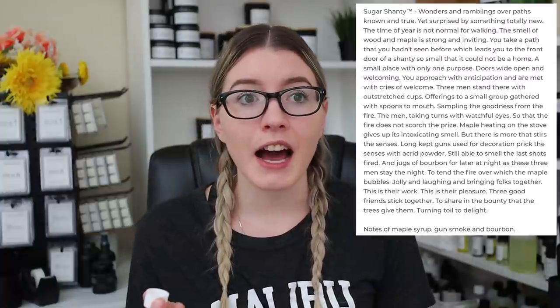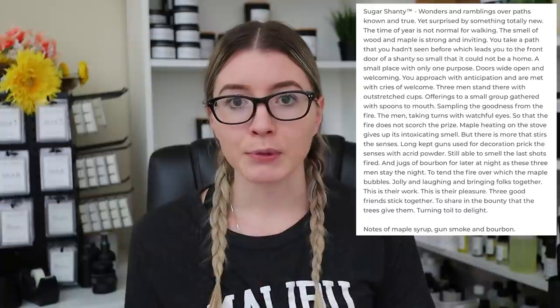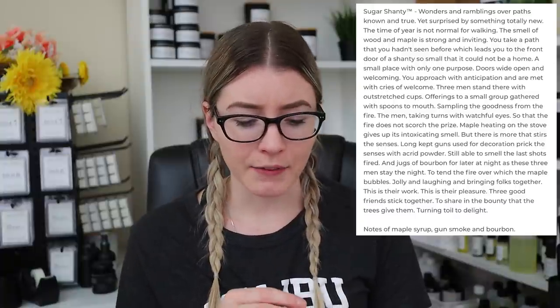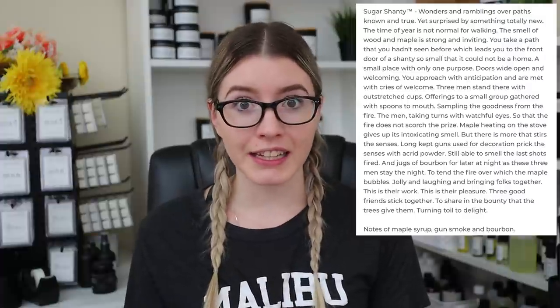It smells very fall to me. So it smells like apples and cinnamon, nutmeg, and definitely something else in there, a little woodsy undertones. It is really nice, and I'm interested to see what it smells like in a candle. It definitely smells more fall to me, so maybe I'll revisit this during the fall time, but it was just unexpected, not what I thought it was going to smell like at all.